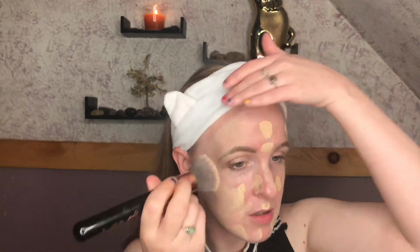I'm just going to take what's left on the back of my hand, put that on the brush, and I'm going to blend this out with my Sigma Flat Kabuki F80 brush. I love Sigma brushes. And I don't really get too high up on my hairline because I have bangs, so it's like, what's the point? All the way down my neck because it is a little too dark for me, even with it being summertime right now. Now I am going to dive into the concealer.